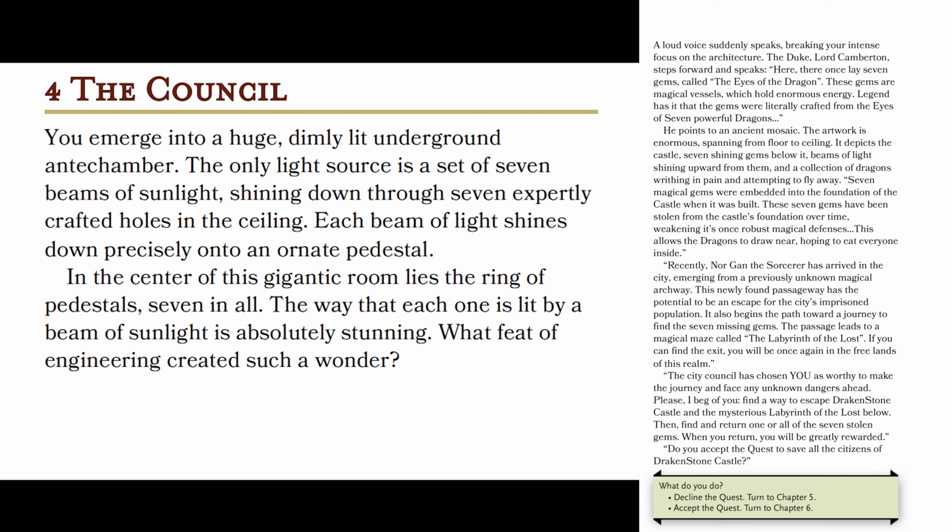In the center of this gigantic room lies the ring of pedestals, 7 in all. The way that each one is lit by a beam of sunlight is absolutely stunning. What feat of engineering created such a wonder?